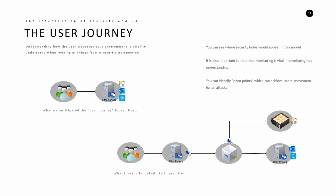From there, they were RDPing across to basically just a Windows 7 VM sat in a data center somewhere, which they then used to log onto another farm, an older XenApp 6.5 farm, and it's from there that they ran Skype and Outlook. And also from that, they were then RDPing to a different jump box to get through a different firewall configuration to run SQL Server Management Studio and connect to a particular database.